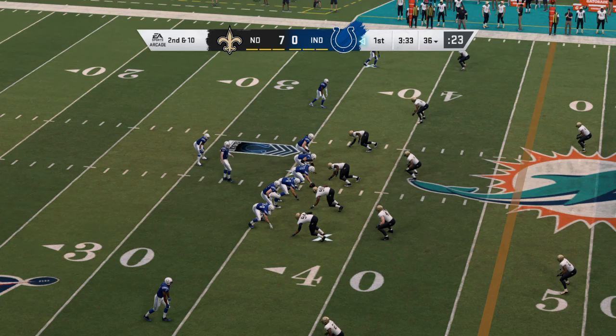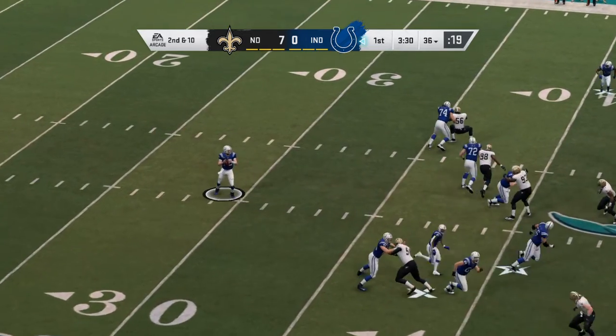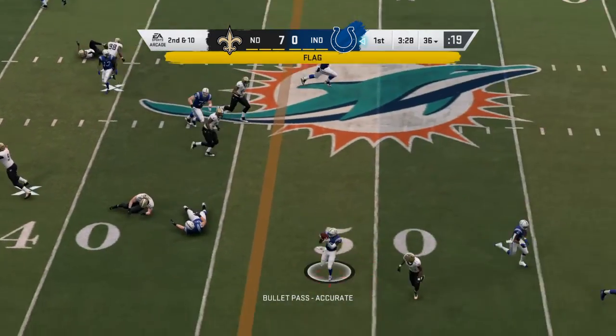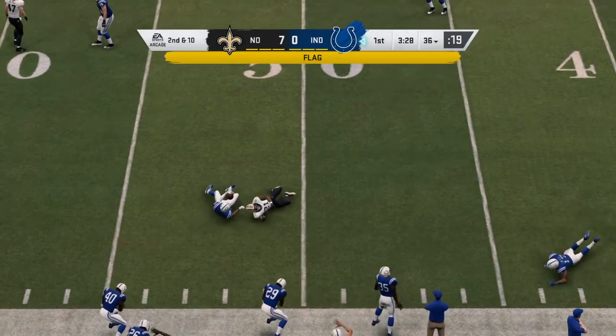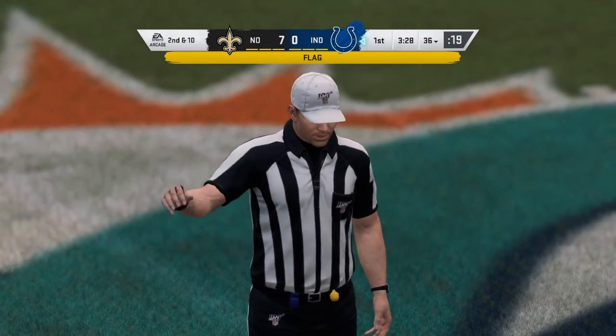I think you're right. They'll try again from the 36 on 2nd and 10. Now a fake on the give here as they try the run-pass option. Got it complete to Rodgers. And getting this just shy of midfield, they'll spot it at the 49.